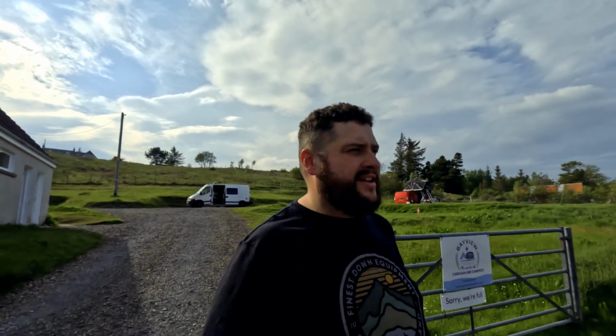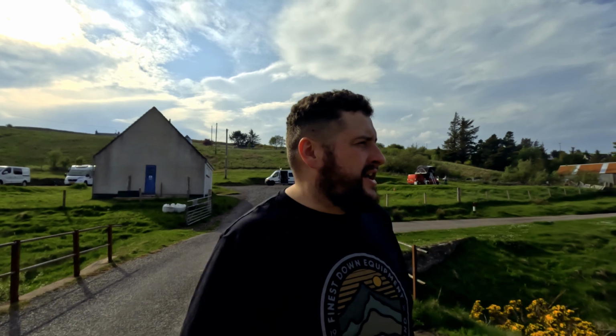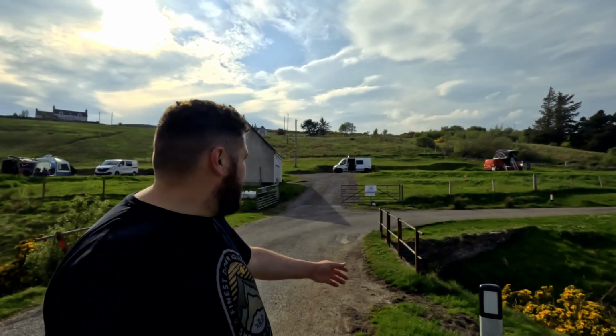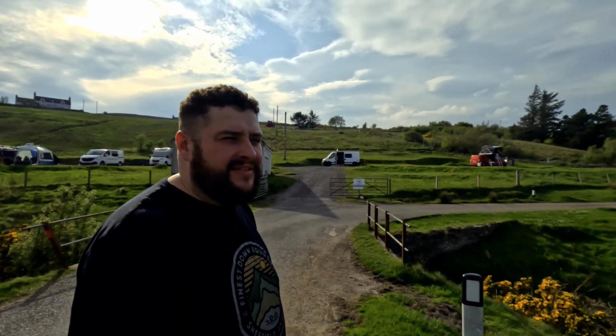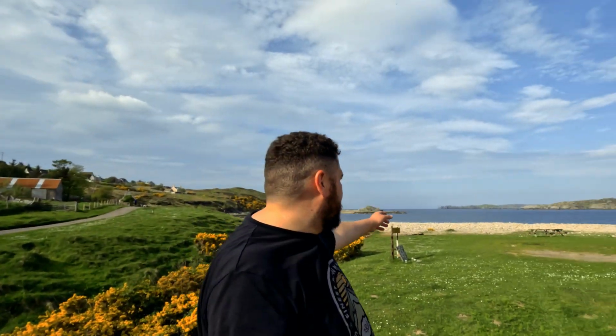Well, we've arrived at camp, and nice little spot this. Not a very big campsite, there's not a lot of amenities. There's the usual things like chemical waste disposal, a bit of fresh water, and there's showers and toilets and stuff. So it is decent enough, but that is where I'm parked, and this is why I'm parked here.